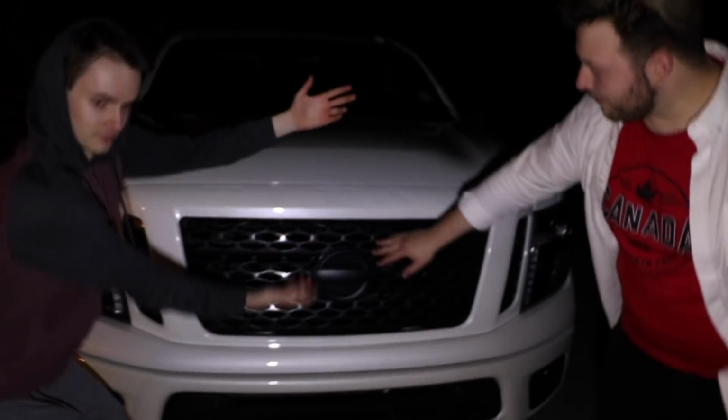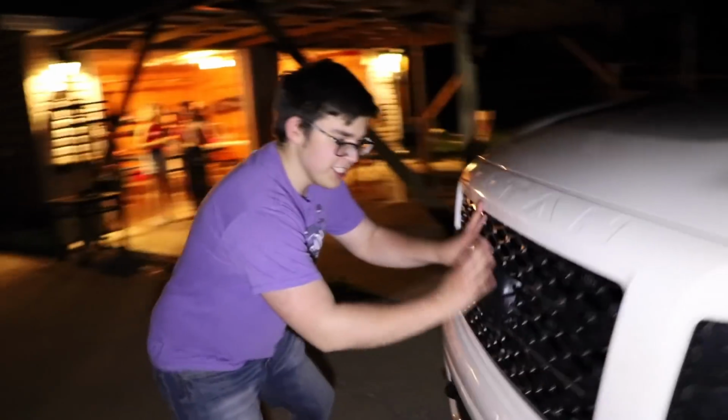Let's talk about this grill. You see this? Matte black. Nice finish. No chrome on here. Come here. Grill up the front. I want you to see the grill.